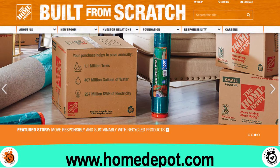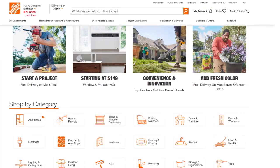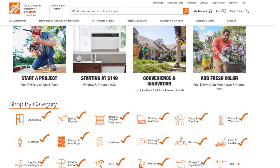It's very important. Now, as a seller on the Home Depot marketplace, you can provide customers with a wide constellation of products. Everything from appliances, bath and faucets, blinds and window treatments, building materials, decor and furniture, doors and windows, electrical, flooring, area rugs, the whole 9 yards, hardware, heating, cooling, kitchen, lawn and garden, lighting and ceiling fans, outdoor living, paints, plumbing, storage and organization, tools. You know, they're covering the whole gamut here.